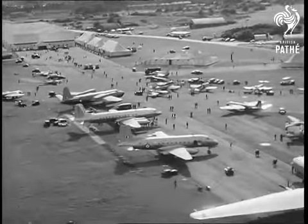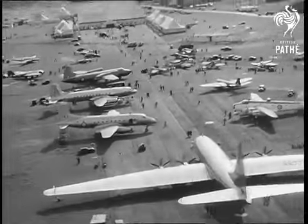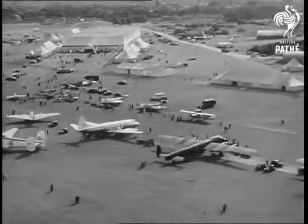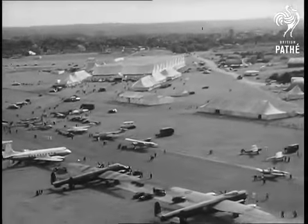Flying field at Farnborough, with the British aircraft industry on show. Unconventional new aircraft are appearing for the first time. But let's look first at those that are more familiar.